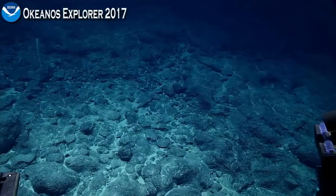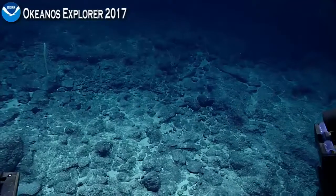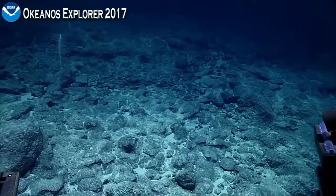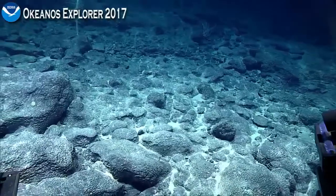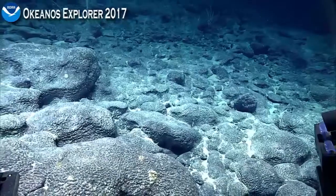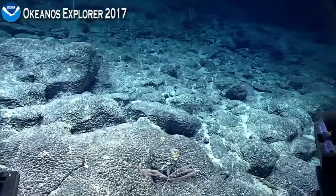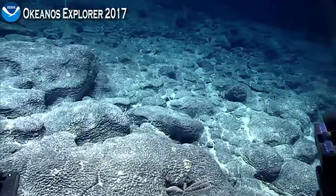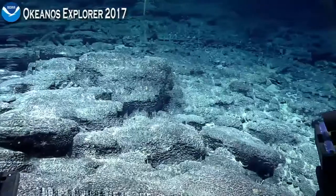Okay. For those of you who have just joined us, the ROV D2 has just arrived at the bottom of the seafloor at 2,047 meters. Usually what we do is wait for the pilots to set the ROV up for deployment and surveying along the bottom, so we're going to give them a little bit of time to do that. But in the meantime, you're looking at the deep sea bottom. There are lots of animals.